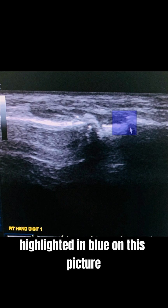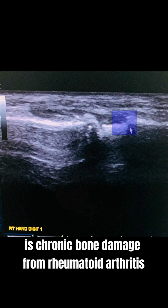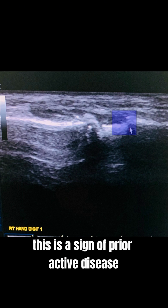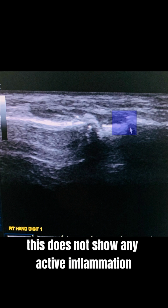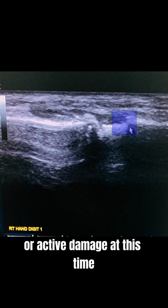Highlighted in blue on this picture is a presence of an erosion. An erosion is chronic bone damage from rheumatoid arthritis. This is a sign of prior active disease. This does not show any active inflammation and thus does not show any active disease or active damage at this time.